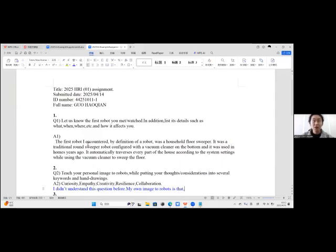The first robot I encountered, by the definition of robot learned in the lecture, I think was a household floor sweeper. It was a traditional type of sweeper. It is a round sweeper robot fitted with a vacuum cleaner on the bottom, and it has been used in houses for many years. It automatically traverses every part of the house, and it can clean the floor under itself as the machine passes by. I think it is a robot that can help human life.